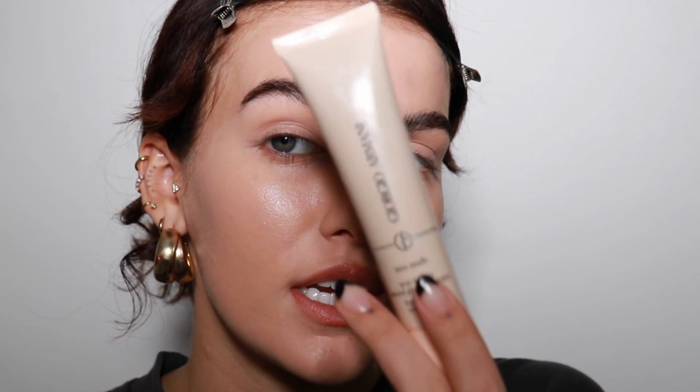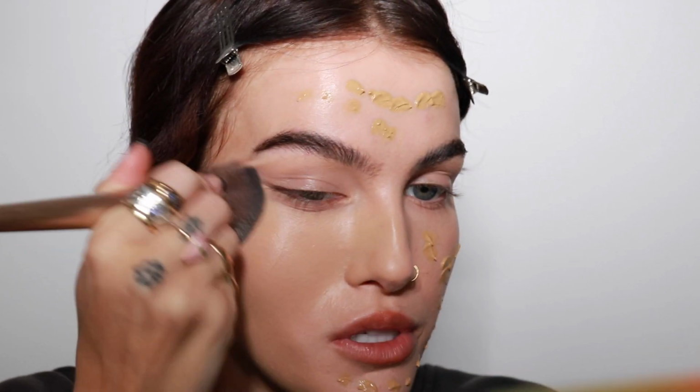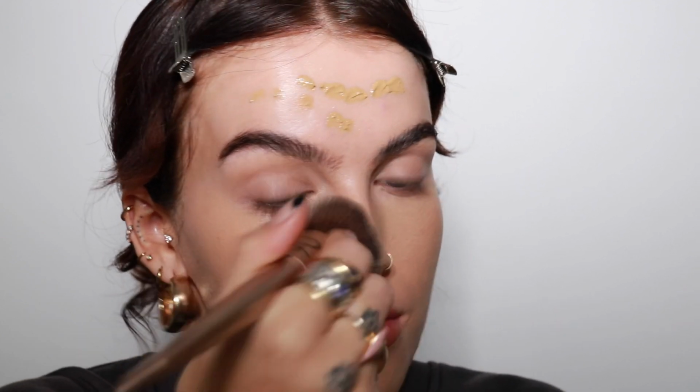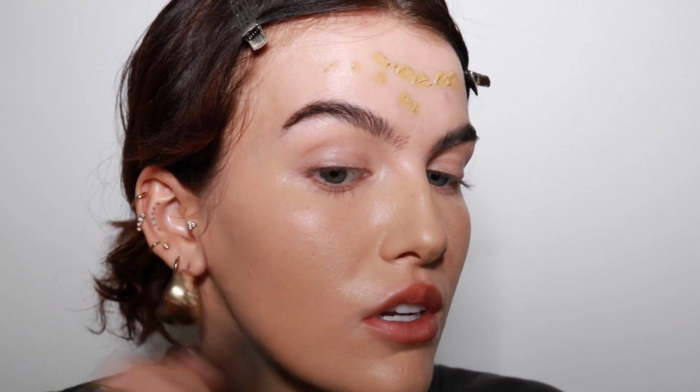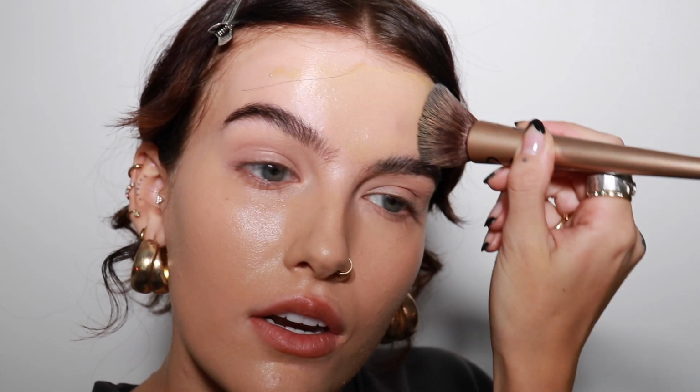I'm taking the Armani Neo Nude foundation in the shade 6. I love this so much. It's still got that natural enough dewy coverage, so it doesn't feel really heavy on your skin. It doesn't feel dry at all. This time of year your skin's just so much drier anyway, so I don't want to put anything on it that's just going to look cakey. This just has a really nice glow to it. It just looks like your skin, but better. Really long lasting as well, so actually perfect for like a night out.